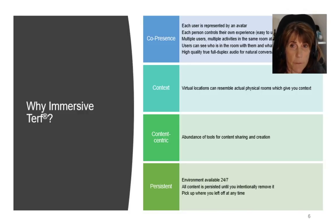So why did they pick Immersive Terf? Co-presence is huge at conferences in the real world, and Immersive Terf supports that. Everybody has an avatar or a little figure that represents them. It also allows you to see other people in the room. If there's 5 people in the room, you can use your arrow keys, look around, walk up to them, talk, have conversations. It's multiple users, multiple activities, multiple sources of information. It's very natural once you get used to the technology.